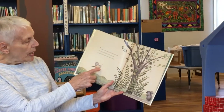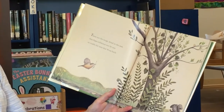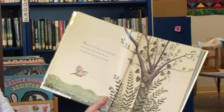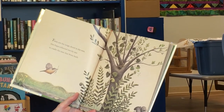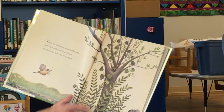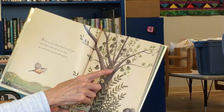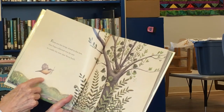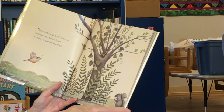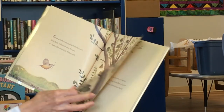These are the twigs, dried in the sun, that Papa collected one by one to cradle the nest that Wren built. Well, here's the nest. It needs a little more work, doesn't it? And Papa is helping. Look at little squirrel. He's just looking.